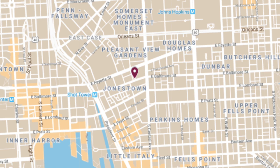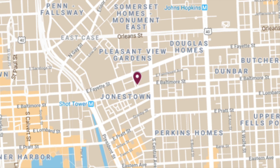And today we're going to head over to Jonestown, or Old Town, and take a look at two of the city's oldest landmark buildings. Let's start with the McKim Free School. It is over, if you know where Attman's Deli is, and the Jewish Museum of Maryland, it's right just around the corner from those two places.